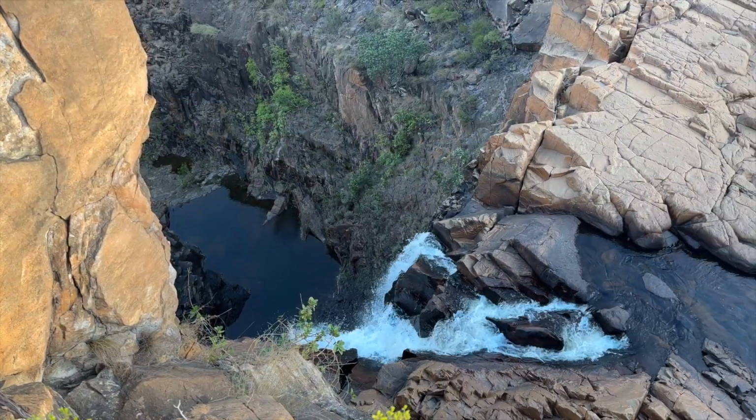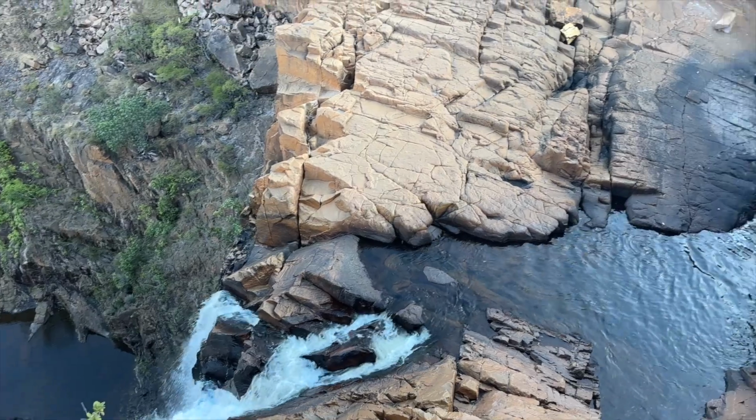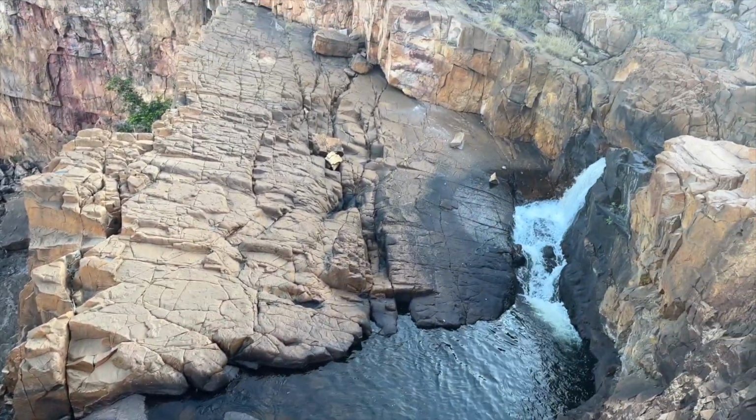We did about probably 12 k's today. It's all pretty easy. And tomorrow's a big day though. We're going to go across the watershed over to the Edith River, so it'll be around a 15, 16 k day. Needless to say, by the time we get there, we'll be looking for a swim. All right, I'll catch you soon. Just a couple more shots from 17 Mile Falls before I go to bed.